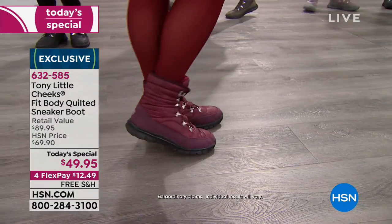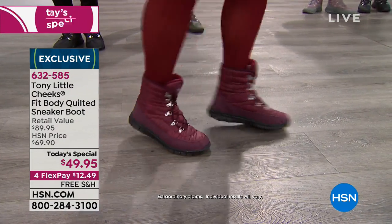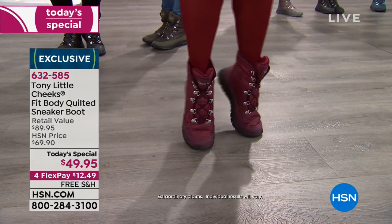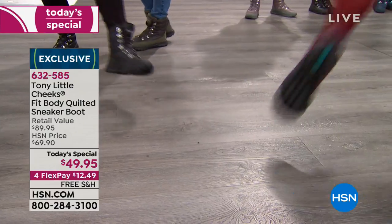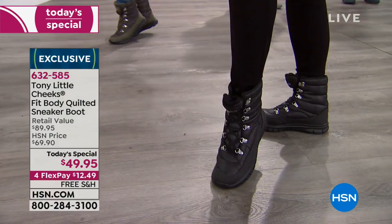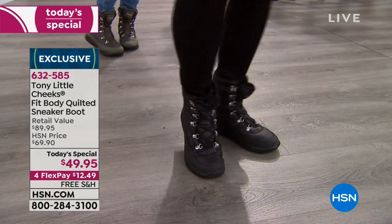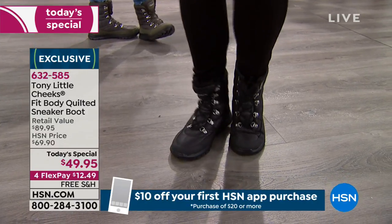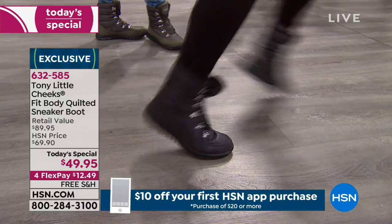Once we started doing the sneaker boots, we watched similar ones online start to grow in other areas, at $300, $500. I mean, ridiculous, with no technology, just the name. So here you go, there's that black again. People are always wearing black tights or black, so I think that's why black is the number one favorite.